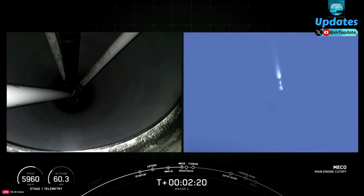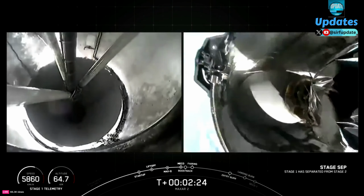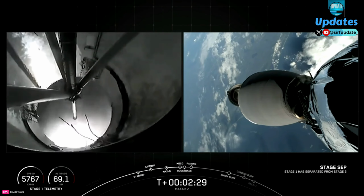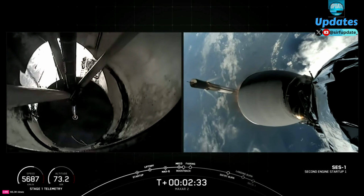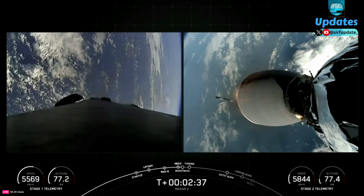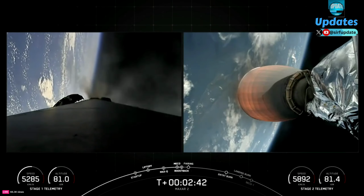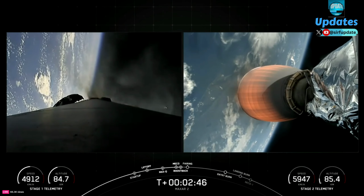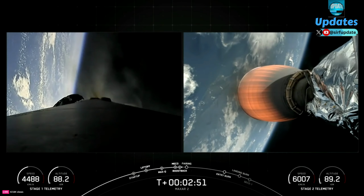MECO? Stage separation confirmed. MVAC ignition. Stage 1 boost back startup. There you heard and are getting great views of those events ongoing. Again, these were MECO, stage separation, stage 1 flip, SES1 with that great view of MVAC on the right-hand side of your screen, and confirmation of first stage boost back burn begin.